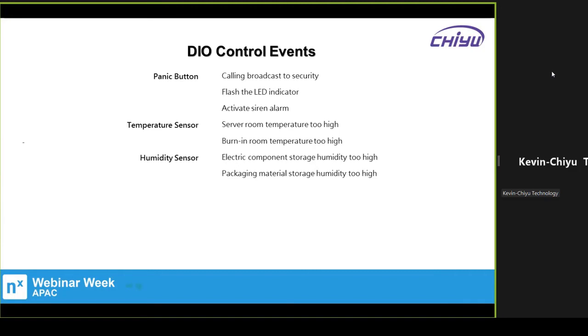Yes, your point sensitive sensor. Yes, that's correct. Okay, so later on you can see our temperature sensor in the live demo. Perfect. Learn more.